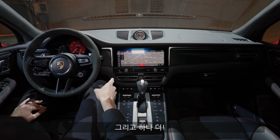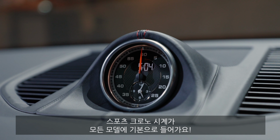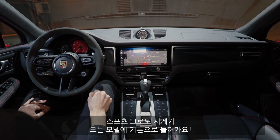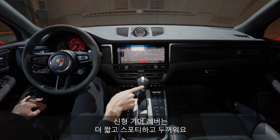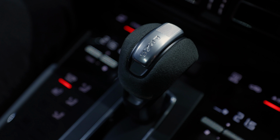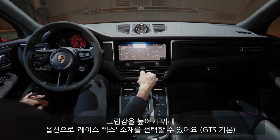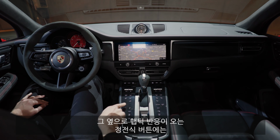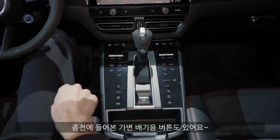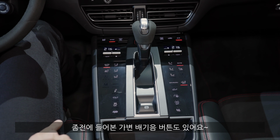And there's more analog stuff because the Sport Chrono clock here, there we go, is now standard also on all base models. That's good. And here we have, as I mentioned, the new shifting lever. It's a little bit shorter and sporty and thicker somehow. And when you have this option, or in the GTS, also then with the raised text microfiber for a very good grip. Here then a lot of capacitive controls, but with haptic feedback. For example, also for the exhaust. We've shown that to you earlier.